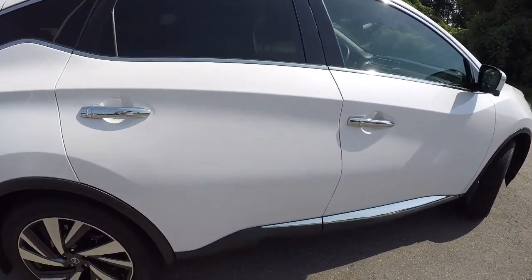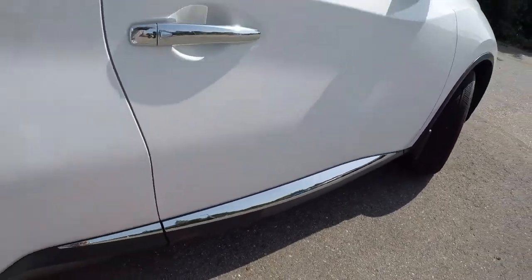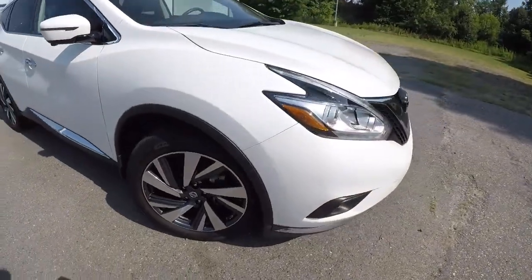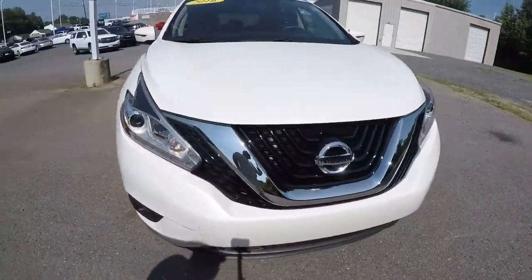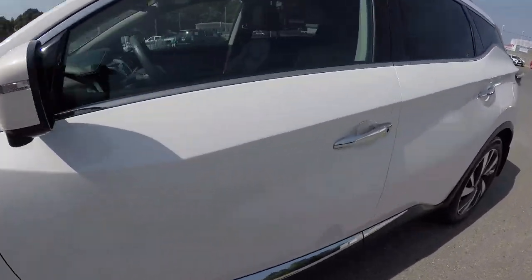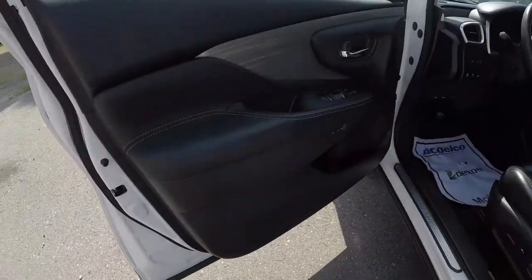Make our way down the passenger side. Really nice chrome piece through here. Really sleek looking vehicle here. Nice SUV. 2016 with only 18,000 miles on it. This thing's in great shape. Let's go ahead and take a look on the inside.